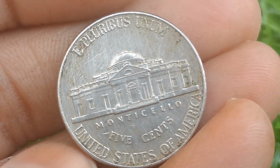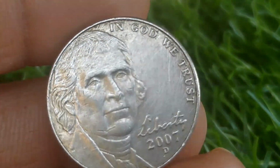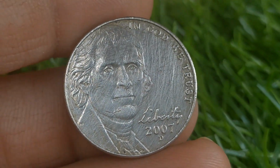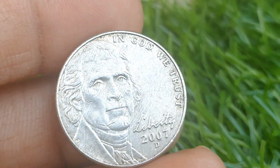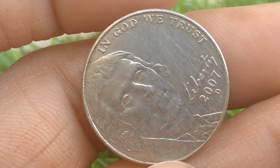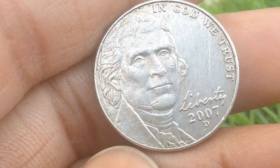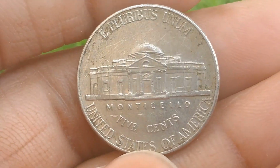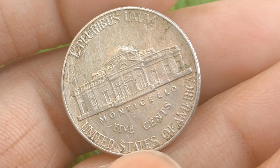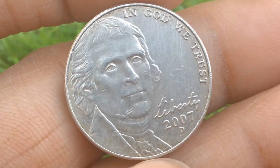History and design. The Jefferson nickel was first introduced in 1938, replacing the Buffalo nickel. The design remained largely unchanged until 2004, when the U.S. Mint introduced temporary reverses to honor the bicentennial of the Louisiana Purchase and the Lewis and Clark expedition. By 2006, the Mint adopted a new forward-facing Jefferson portrait by Jamie Franke, along with a revised Monticello design. The 2007 D nickel continued this modern design and was produced in large numbers.